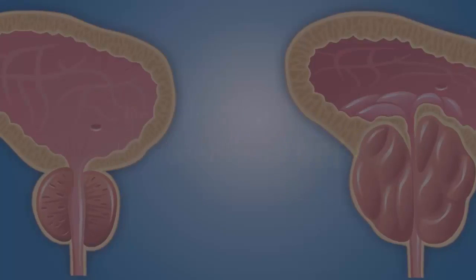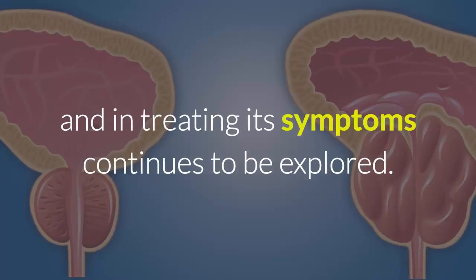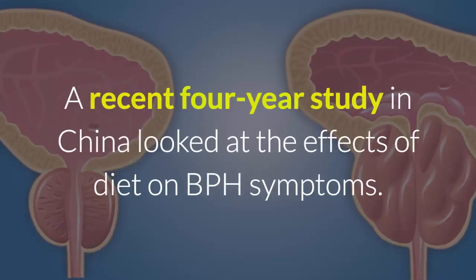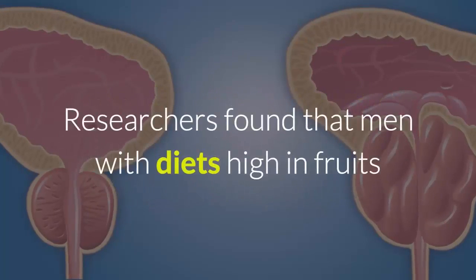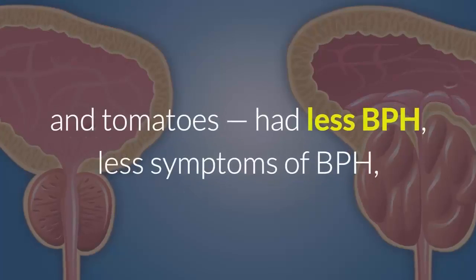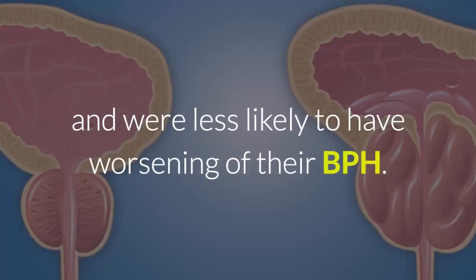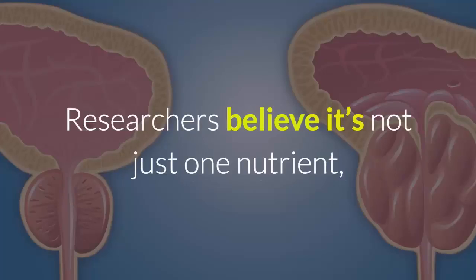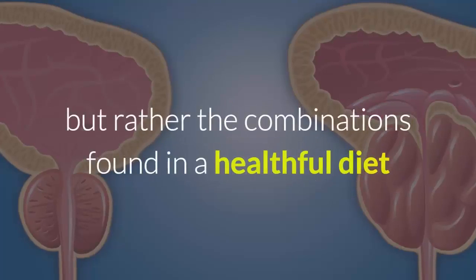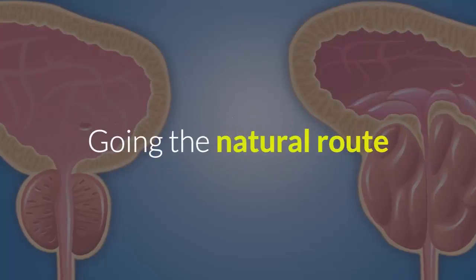Foods to treat BPH. The role of diet in the prevention of BPH and in treating its symptoms continues to be explored. A recent 4-year study in China looked at the effects of diet on BPH symptoms. Researchers found that men with diets high in fruits and vegetables, especially leafy, dark vegetables and tomatoes, had less BPH, less symptoms of BPH, and were less likely to have worsening of their BPH. Researchers believe it's not just one nutrient, but rather the combinations found in a healthful diet and lifestyle that are beneficial.